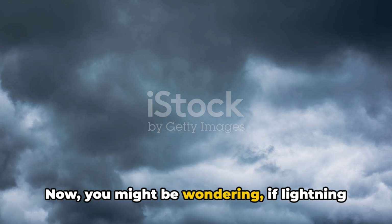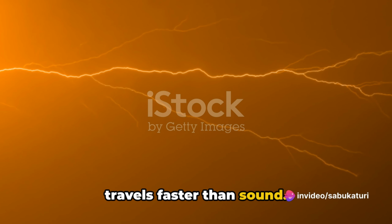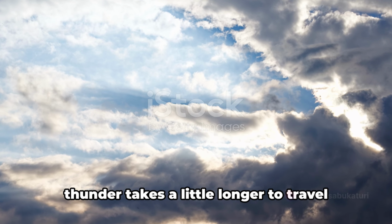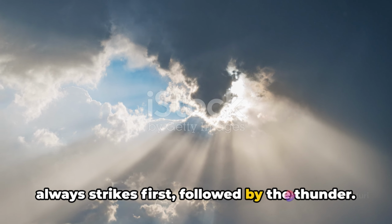Now, you might be wondering, if lightning and thunder are part of the same event, why do we see lightning before we hear thunder? The answer is simple. Light travels faster than sound. A flash of lightning reaches our eyes almost instantly, while the sound of thunder takes a little longer to travel the same distance. Therefore, it's clear that the lightning always strikes first, followed by the thunder.